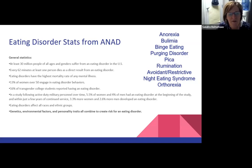Eating disorders do have the highest mortality rate of any mental illness, and again, anorexia is that most serious one. 13% of women over age 50 engage in eating disorder behaviors. So it's not just young people or young women, and it's also males as well. 16% of transgender college students reported having an eating disorder. And then it's also prevalent in our active duty military personnel.